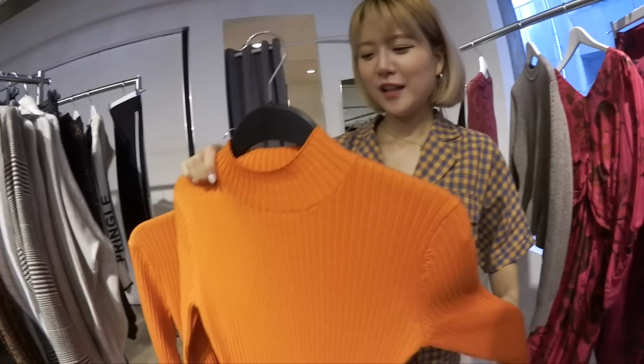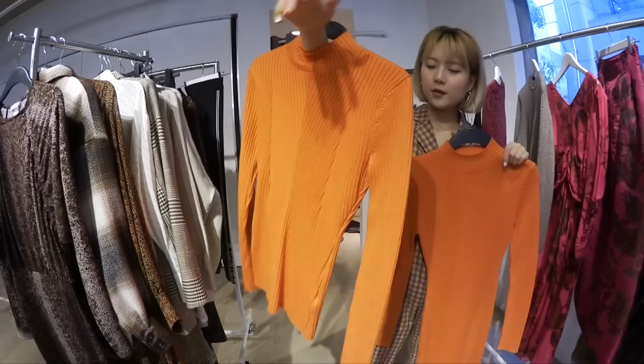So if you don't like dresses, you can just go with the top. Yeah, I can do a top. Here and some simple hoodies. I think it's a hoodie dress. Yes.